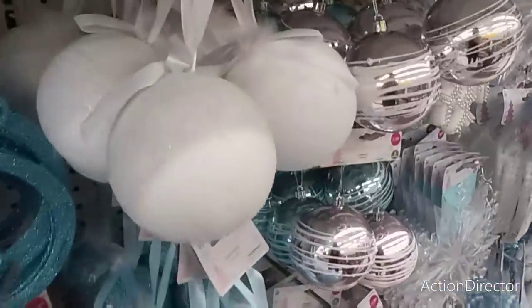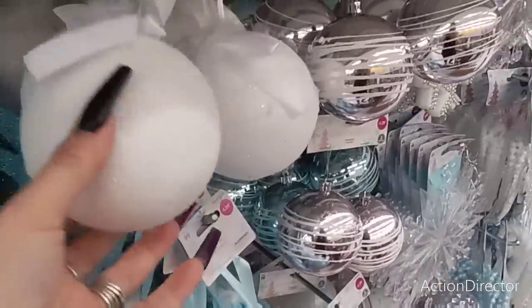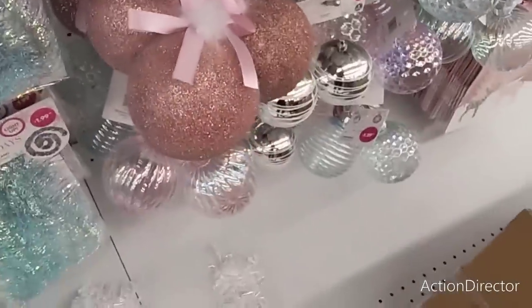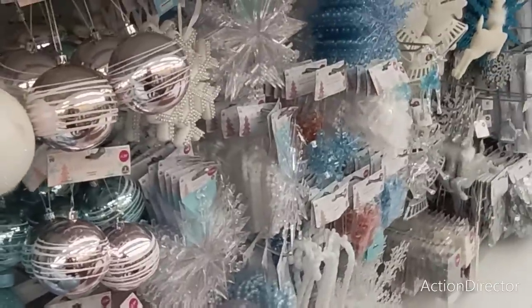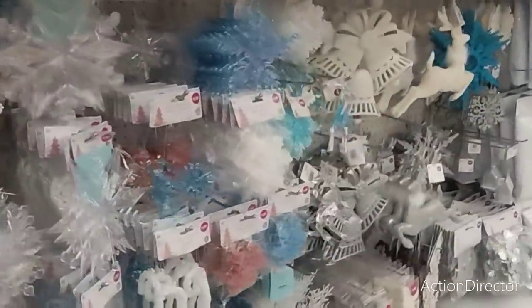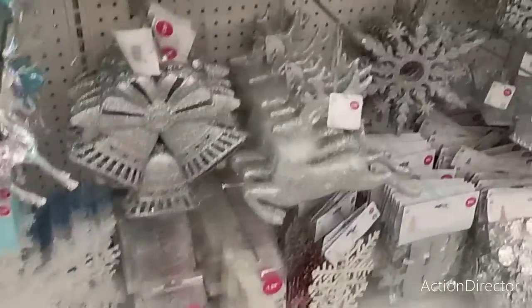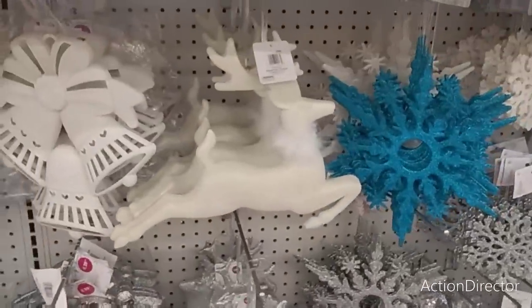Then their winter, happy holidays. Kind of like their winter wonderland. These are $1.29. Very, very pretty. The clear bulbs, $1.29. I'm looking at, everything's $1.29 right here in this collection. Now, all their stuff is not out. This is just still, they're still bringing out more stuff. $1.29. This would look really pretty in a wreath.